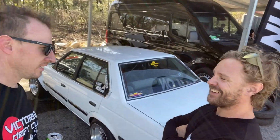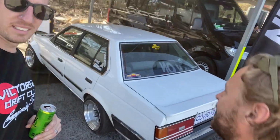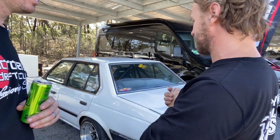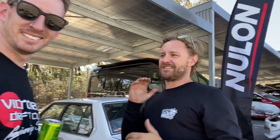What about the Rona? How's the Rona virus going? Yeah. The old Rona is absolutely loving it. Bonnets off just to try and keep it a little bit cooler. It's pretty warm here today. But I can't fault it. It's just so much fun, this car. Loving life. Great setup. It loves it. It's just great being here, driving with mates, having a ball.